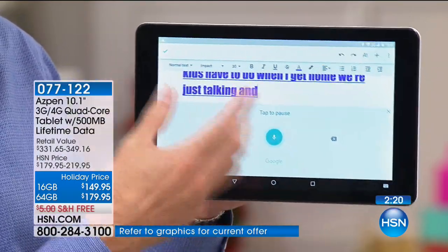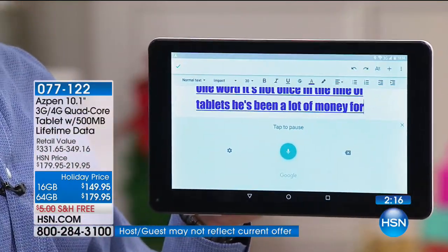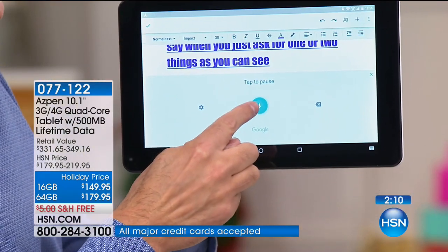It's not one word, it's not one sentence. A lot of tablets that you spend a lot of money for have terrible voice recognition. They don't understand anything you say, even when you just ask for one or two things. This, as you can see, just goes on and on and on. In fact, I'm going to pause it here for a minute.